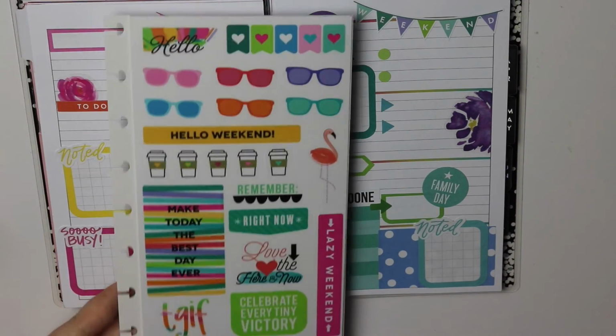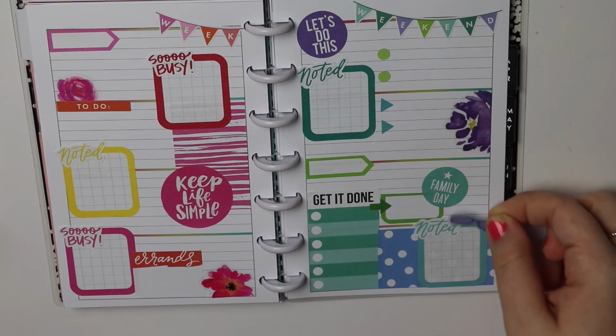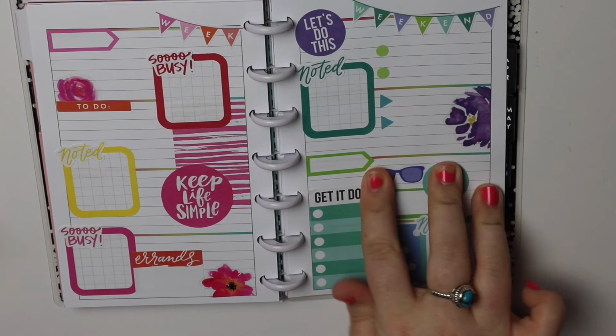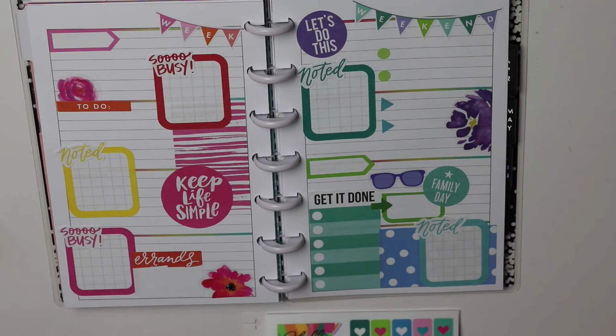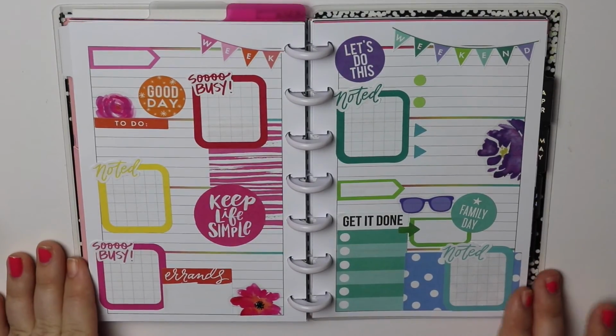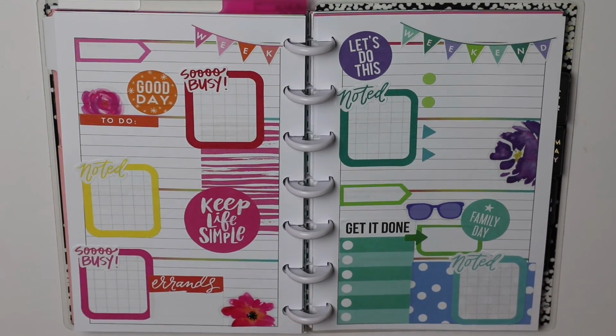That sticker's from this new TGIF Snap-in sticker book. Super cute. Kind of want to do some like sunglasses down at the bottom. For some added cuteness. Maybe I'll put this right here. Okay, you guys, I think I am done. So I'm gonna see if it will zoom even any closer. Not really. But here is that design.